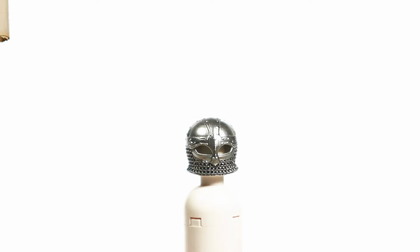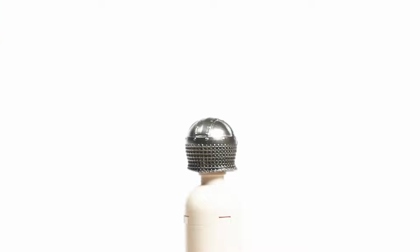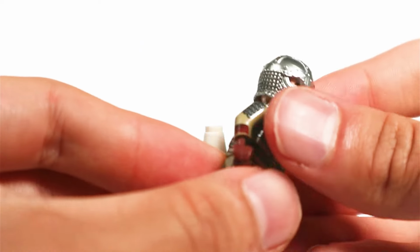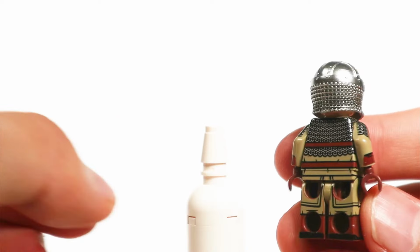Let's put it on. And last but not least, we have this Viking helmet, which looks absolutely amazing. You can see that it has this little visor eye slit section, and the rest of it is chainmail, which comes down and then out a little, which I have to say, I love the shaping of it. This helmet in particular fits so well with this gambeson body print. I love how shiny the print on the mail is there, and it looks like it perfectly transitions into the helmet.